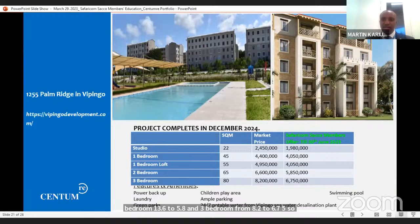Whether you can't afford the high end in Vipingo, we got you covered in this project. And it's very good. You can already see that we have finished 440 homes, fully sold, and now we're in phase 2, and we continue launching as we develop that city.